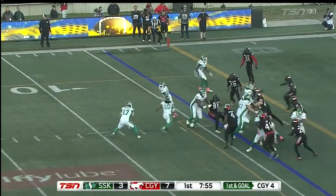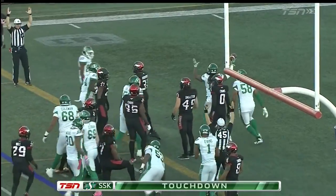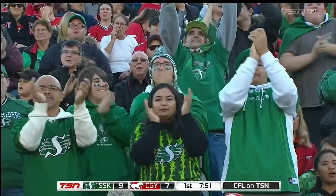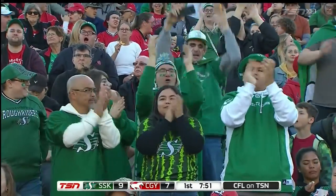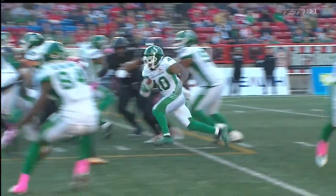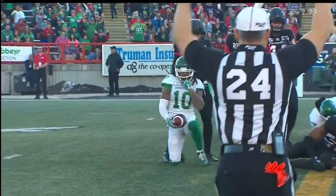Lines up at the wingback spot. Mason straight ahead. Touchdown. First touchdown in 38 possessions. And the Roughriders regain the lead. Without a score. And they finally cross that goal line. Trey Mason gets the job done.